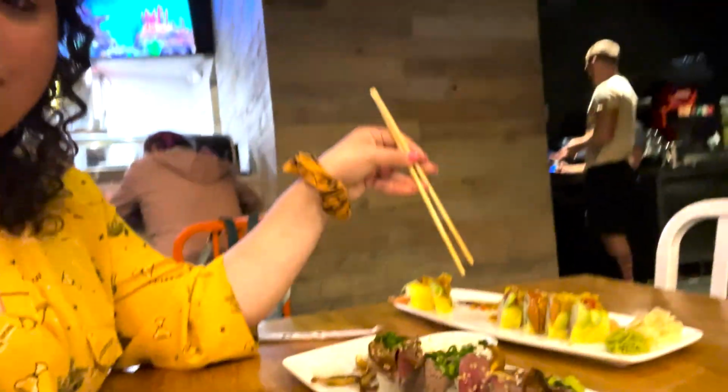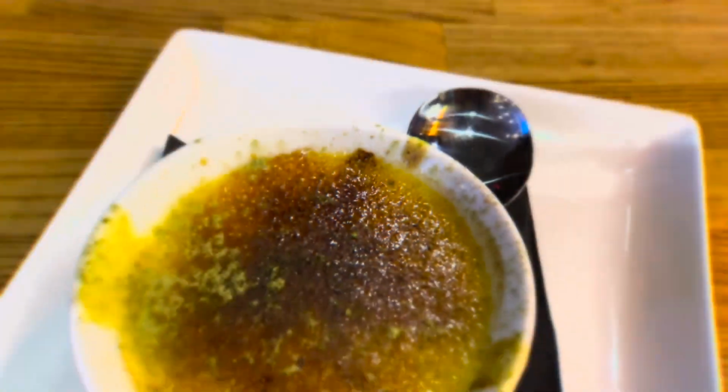But yeah, that is absolutely phenomenal. All those flavors together work so well. That is absolutely delicious. Wow. I'm honestly blown away, especially after the disappointment of that. Yeah, that was excellent. Here is my dessert.